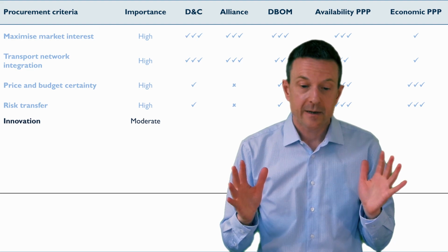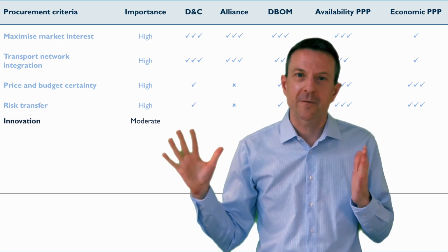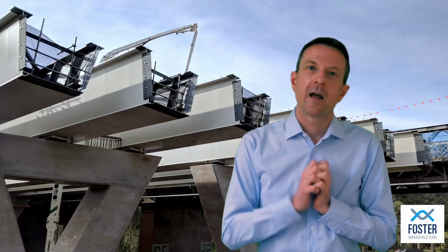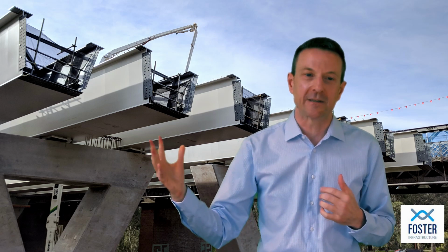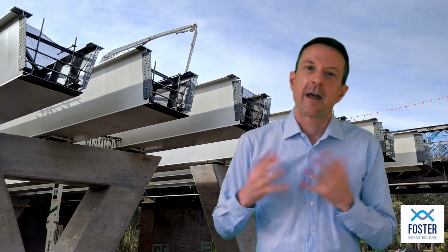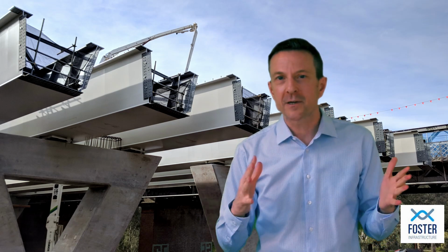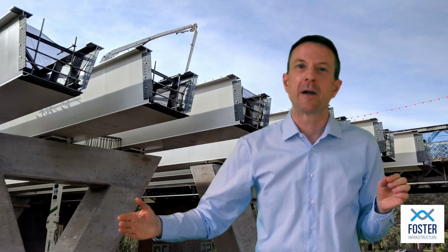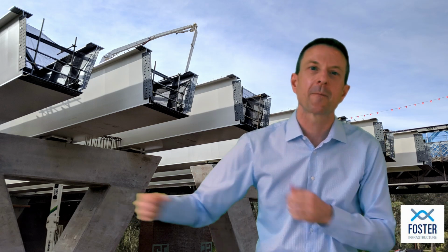Our next criterion is innovation, only medium weighted, less important than some of the others, but still sufficiently important to bring it into consideration. Now, what's going to drive innovation? Well, what's going to drive innovation from the private sector is the financial incentives that they might have to innovate. And innovation in a road project of this nature is somewhat limited, but it's mostly going to come from looking at the long term and the relationship between the construction of the asset and its operation and maintenance.